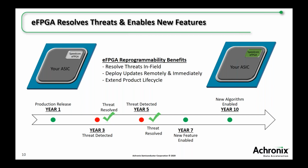Another benefit from using embedded FPGA for hardware assurance is that you can be immune to threats that may exist in the future, and you can enable new features. So after the FPGA gets produced in the ASIC, maybe after some number of years, a new threat is detected. And you can now very quickly resolve that threat just by updating the program bitstream of the embedded FPGA in the field. There could be another threat after some other years, or a few years later, you could even have a new feature that can be implemented with that same ASIC, thanks to the flexibility of the embedded FPGA core.